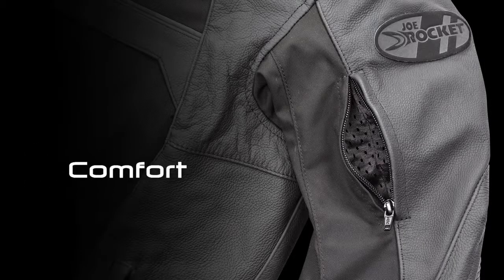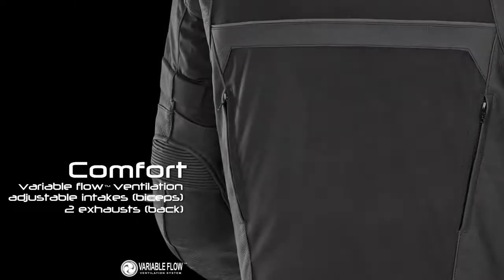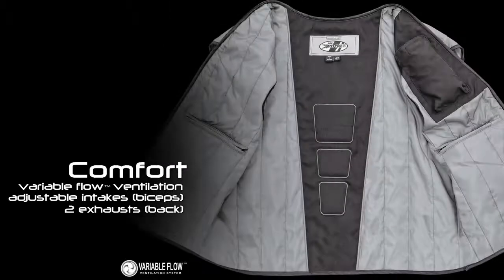Comfort comes by way of the integrated variable flow ventilation system with adjustable intakes at the biceps and two massive exhausts at the back, flowing heat and humidity out. Keeping your core warm in cold weather riding, the Syndicate also includes a removable insulated vest liner.